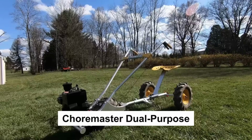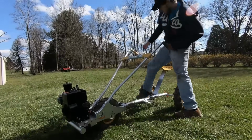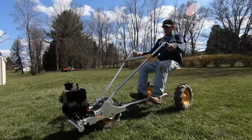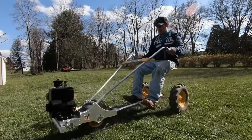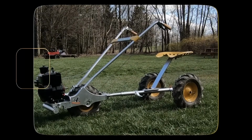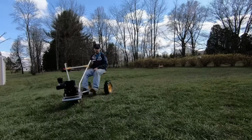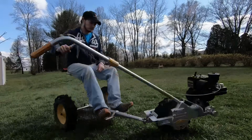The Choremaster stands as a prime example of trying to solve too many problems at once. This peculiar machine attempted to be both a lawn tractor and a personal transportation vehicle, resulting in what can only be described as the mullet of lawn equipment: business in front, party in back. The most distinctive feature was its convertible nature.